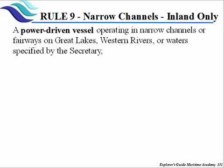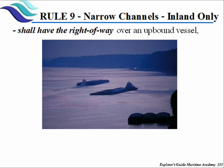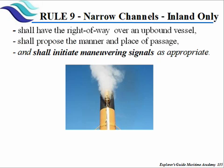If we're on the Western Rivers, Great Lakes, power driven, and we're proceeding downbound with a following current, then we have the right of way over any upbound vessel. Not any other downbound, but any upbound vessel. We shall propose a place and manner of passage, and we shall let the upbound vessel know that by appropriate signals, or in many cases now we do it by radio.